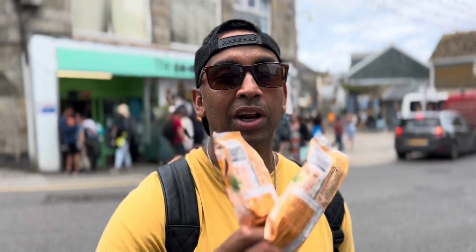Guys, you can't go wrong with two cheap ice creams from a Co-op. Why buy an expensive one there for about 4 or 5 quid when you could buy two for like 3 quid? You can't go wrong, can you?